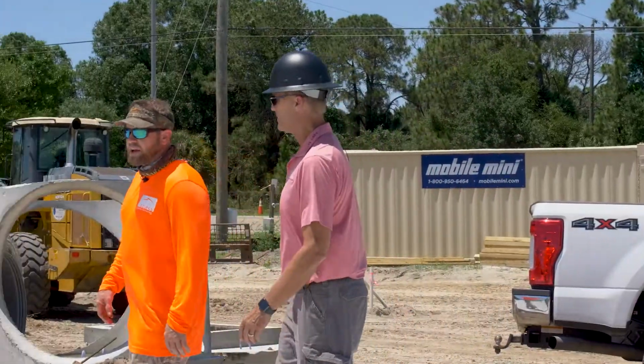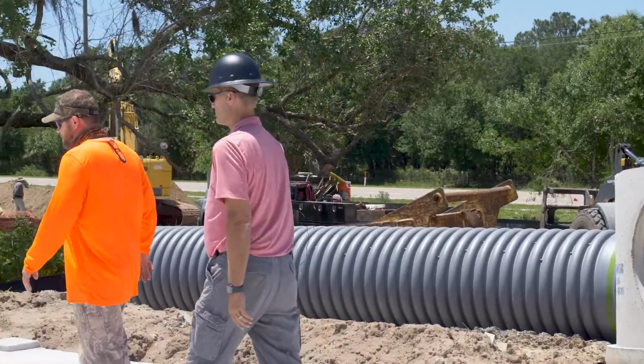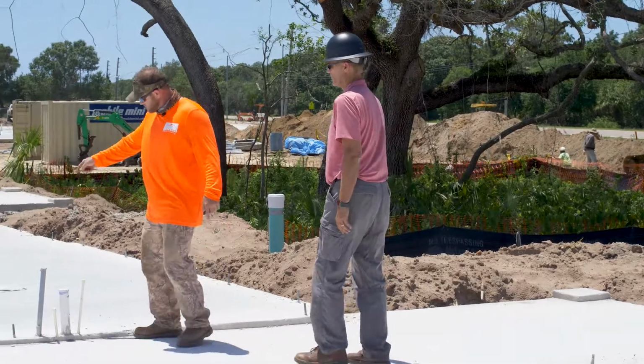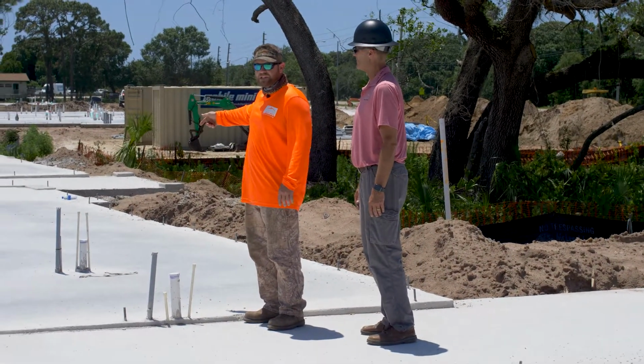So right now we're looking at a bare slab. Before the framing starts, we have wet islands where we follow the plumber. So we have electric in the wall. We have electric in the kitchen islands.